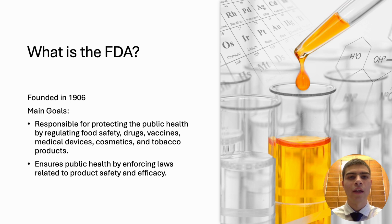What is the FDA? Well, the FDA was founded in 1906 with some main goals. The first main goal being regulation. And how does it regulate? Well, by enforcing laws related to food safety, drugs, vaccines, medical devices, cosmetics, and tobacco plants, the FDA makes sure that the products we use every day are safe and effective.